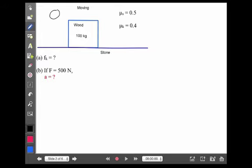Let's say that we got our crate again, and that we're already in motion. Okay, so he's already got it moving. He's overcome the static friction. And what I want to know is, how much kinetic friction is acting here? Well, we kind of already figured that one out. Now notice right now, I don't even need a free body diagram because kinetic friction is solely based on the coefficient and the normal force. It has nothing to do with the amount at which someone pushes.